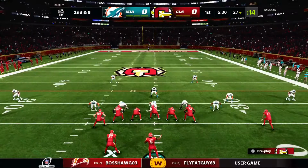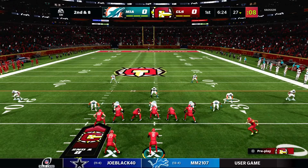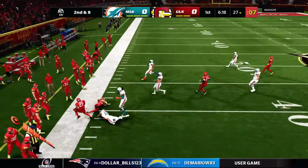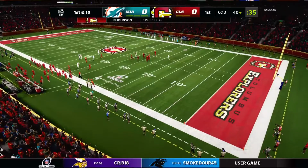They used great leverage, held their spot, and stacked him up. The last run good for 2. Here's 2nd and 8. Now Jackson taps this forward jet sweep. And he takes this up to the 40-yard line before being corralled. A gain of 13. It's a first down.